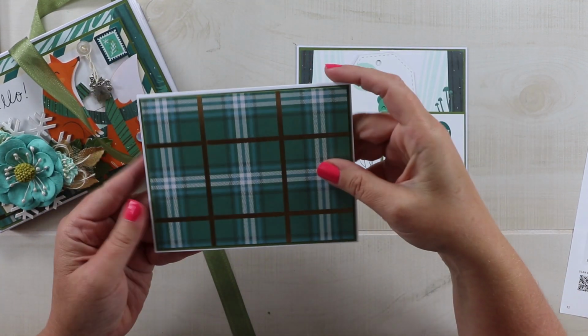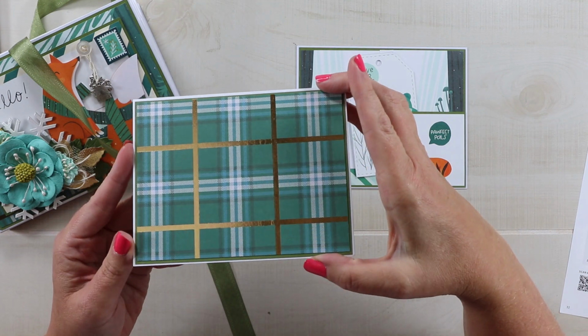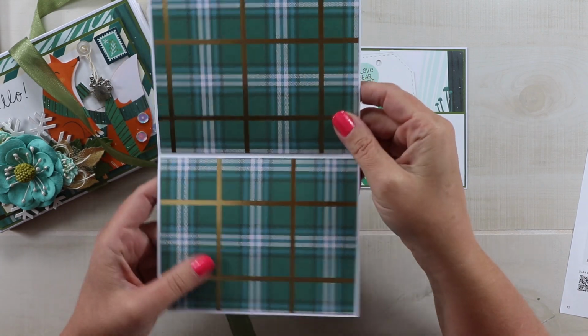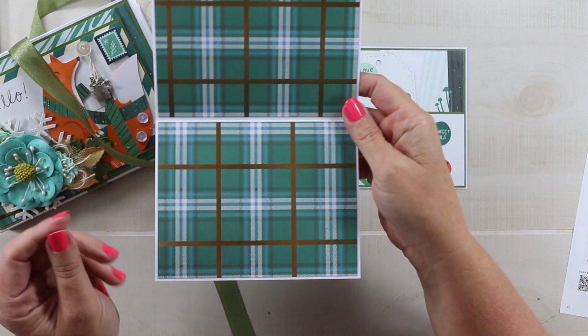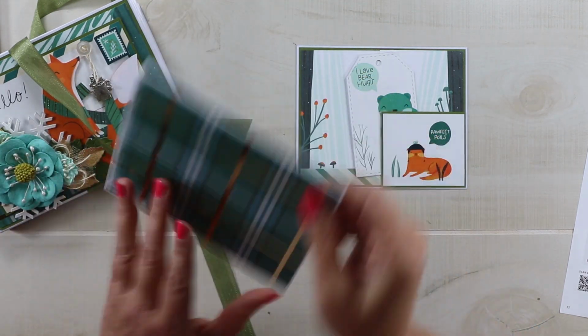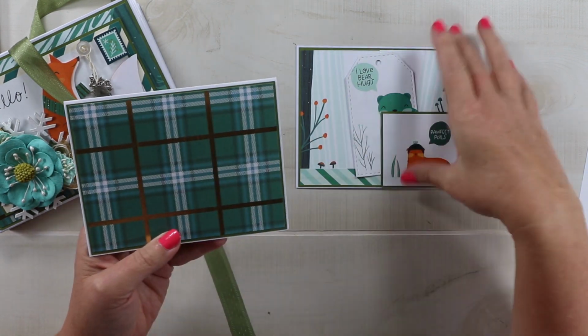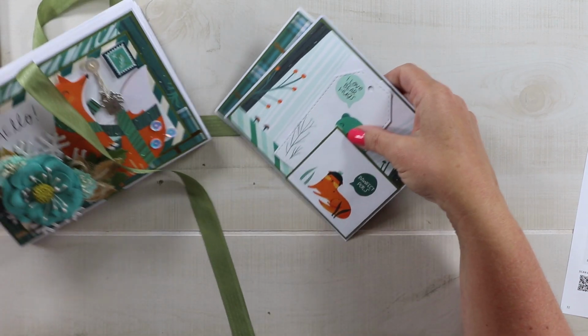So for all of the pockets as well, I have included a top folding A2 size card. It's just finished with that plaid paper on the inside and the outside, so you can finish these nicely with your pictures and memories. So this is the first pocket.